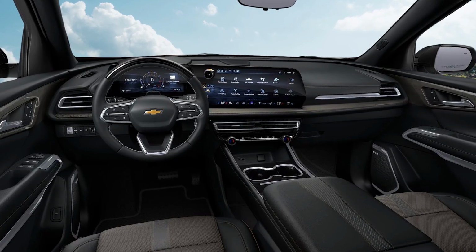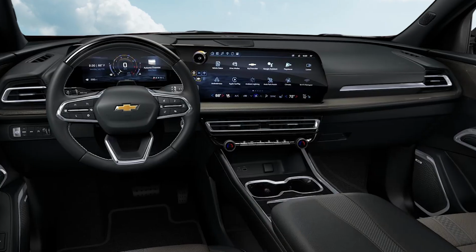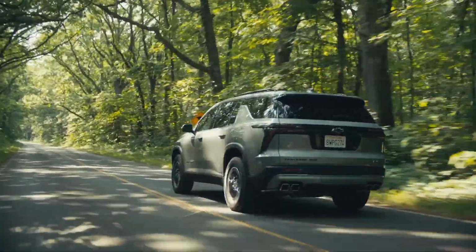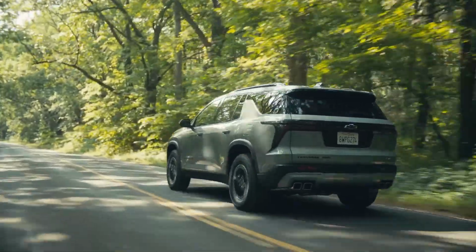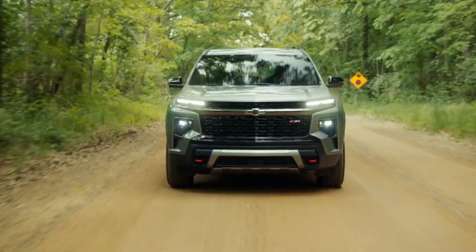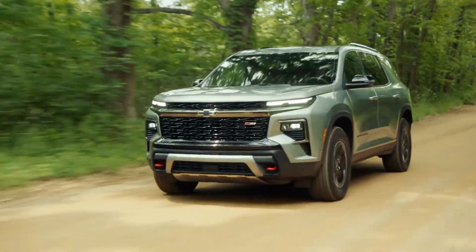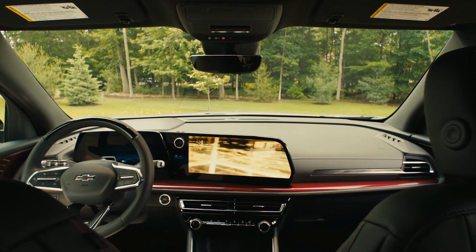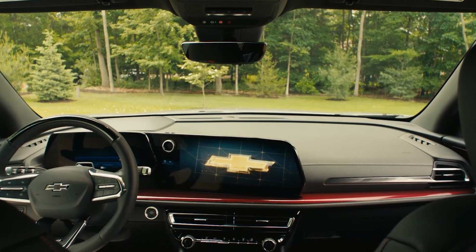This quietness isn't just about luxury, it's about creating a more relaxed environment for everyone inside. When road noise is minimized, conversations become easier, children are more likely to sleep during long trips, and driver fatigue is significantly reduced. These are the kinds of real-world benefits that make families appreciate their vehicle choice years down the road. The 2026 model will feature additional acoustic improvements that build upon the already impressive foundation.